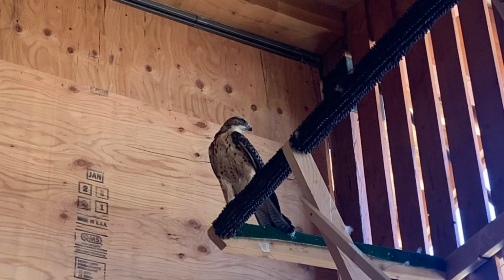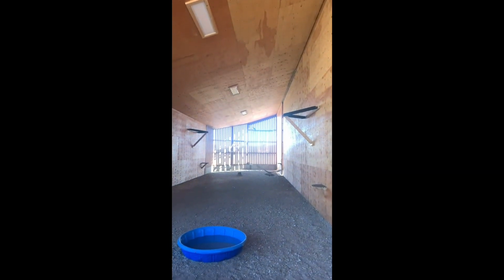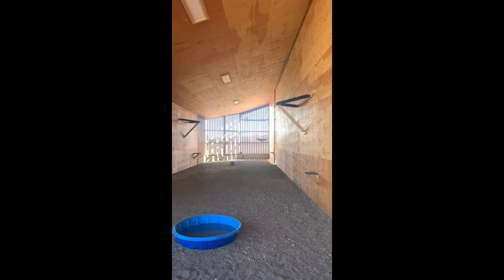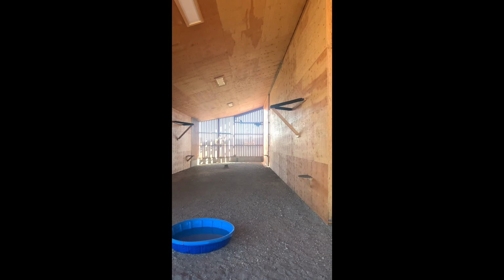Here we have juvenile Swainson's Hawk 823, and this bird came in from Victor, Idaho with fractures in both his left clavicle and his left coracoid. The fractures are fully healed, and you can see here that our bird is flying in the flight barn and conditioning for release. However, we do suspect that this bird will require a little bit more time in the flight barn since his wing gets fatigued quicker due to the injuries he's sustained.